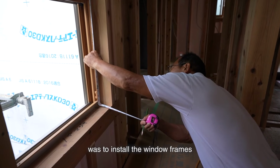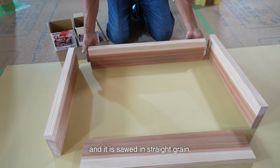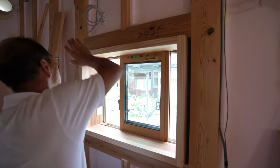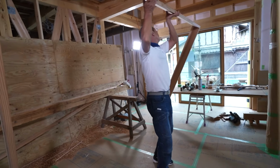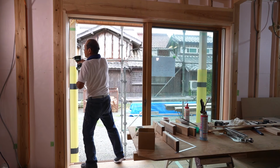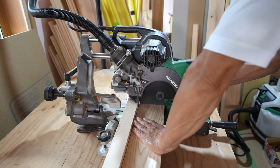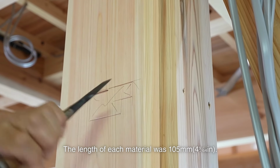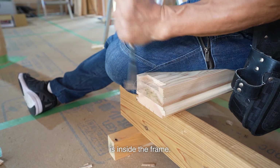The next step was to install the window frames throughout the house. The wood is a mix of sapwood and hardwood, and it is sawed in straight grain. I cut the frame so that the sash angle would be hidden. Since it was solid wood, balancing the colors was challenging. The doorframe material is cedar wood, which is slightly thin. The length of each material was 105 millimeters. The plasterer must have had a difficult time because the wall is inside the frame.